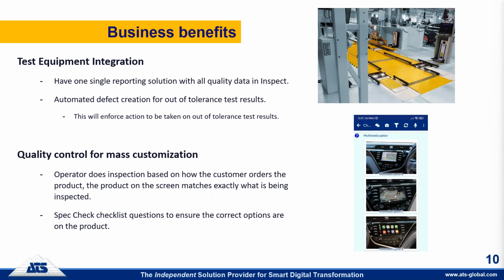So to expand on that, up till now we've been talking about transferring from a paper-based system to a digital system. What we can do as well is integrate with all sorts of test equipment. We have an integration tool developed in-house called ATS Bus that can integrate with almost any digital system. So if you have digital systems on the shop floor that already provide quality data, then we can most likely integrate with that and use that data in Inspect to show it in the Inspect reports and support the analysis.